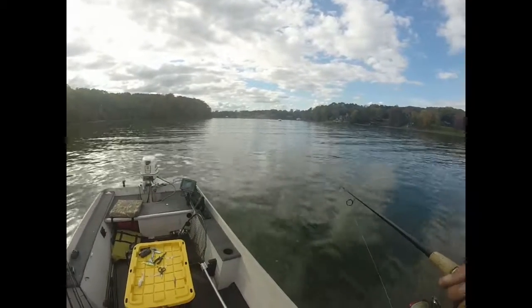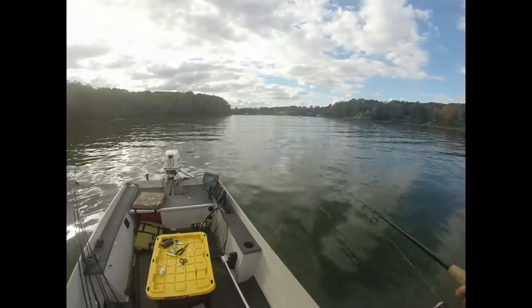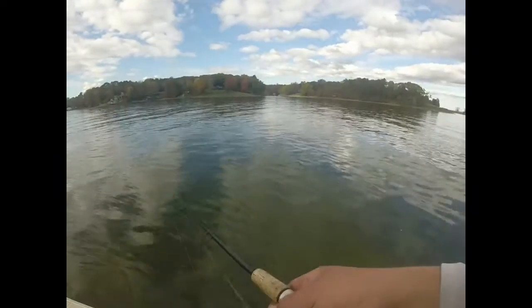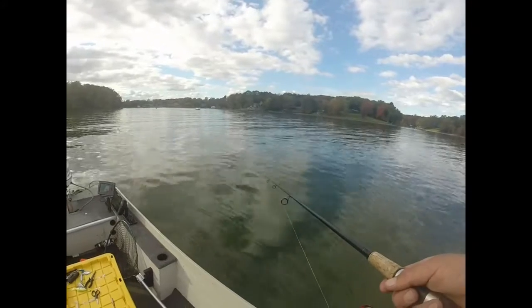Trying to find something offshore here. It's afternoon and I'll get back in shallow again when the sun gets a little lower again.